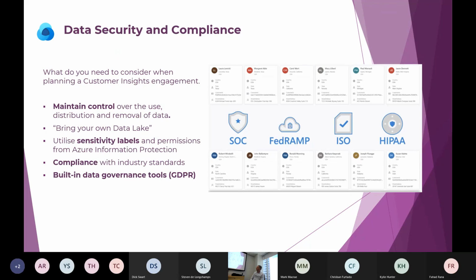There is a piece on this around data security and compliance. So it's compliant to a number of different standards. You can bring your own data lake. So whenever I go to a party, I always bring my own data lake.